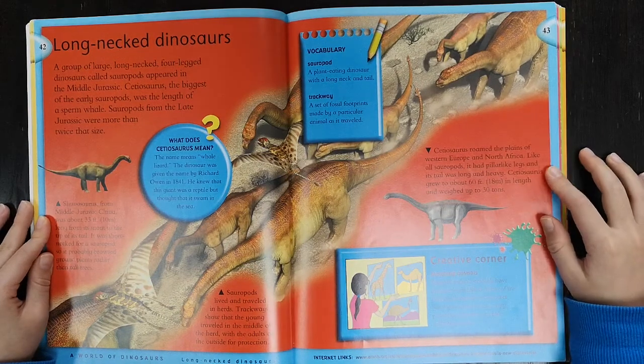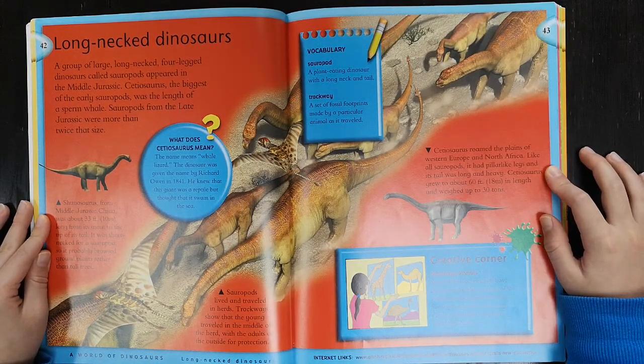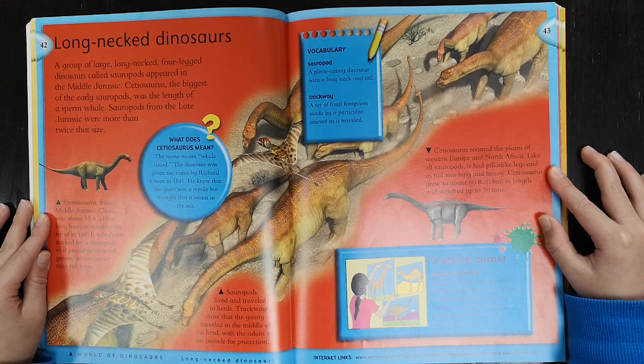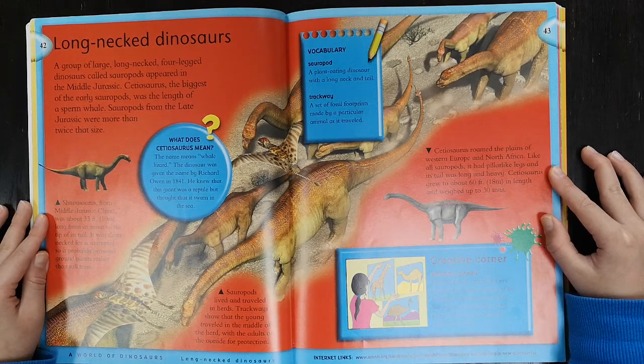Long-necked dinosaurs. A group of large, long-necked, four-legged dinosaurs called sauropods appeared in the Middle Jurassic. Cetusaurus, the biggest of the early sauropods, was the length of a sperm whale. Sauropods from the late Jurassic were more than twice that size.